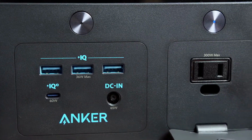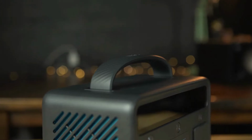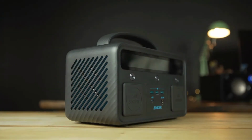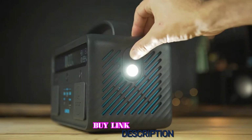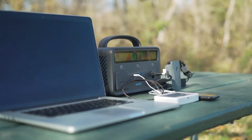In the end, if you're looking for a solidly built power station that combines good battery life, plenty of ports, and an approachable price, Anker has you covered with the PowerHouse 400. Its size and capacity make it a good all-around choice for most people who don't have the need to run power tools at a job site or be away from a source of power for days at a time.